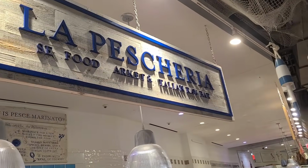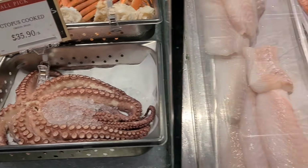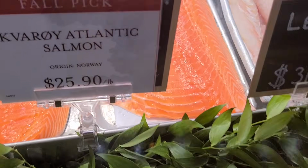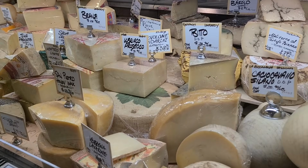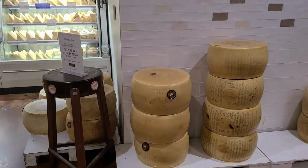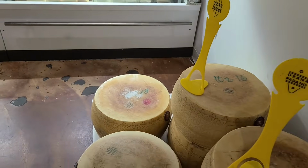Their produce and their meat and seafood are also pretty decent quality. They have some cool things like octopus, and this fish just has such a great shine to it, but oh my goodness, 26 bucks per pound for salmon? Oh geez. Now their cheese selection is quite impressive. When you walk through the store, you see these huge wheels of Parmesan cheese. So, pretty cool.